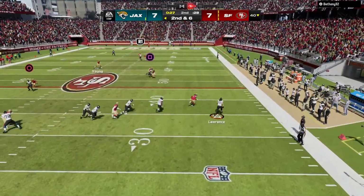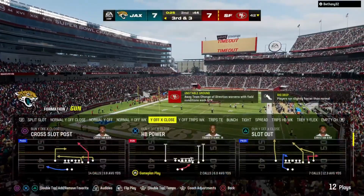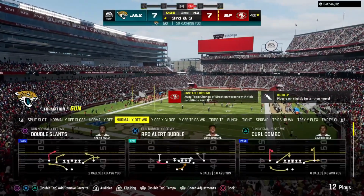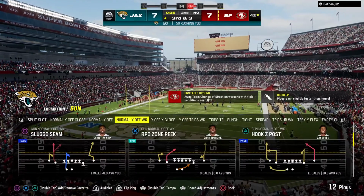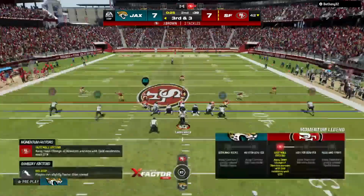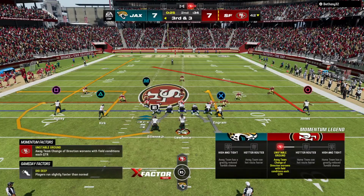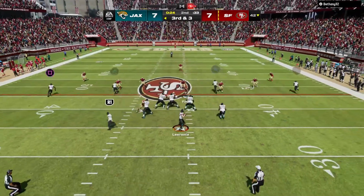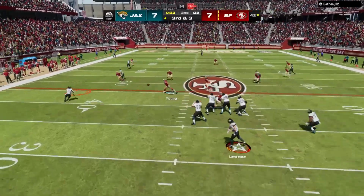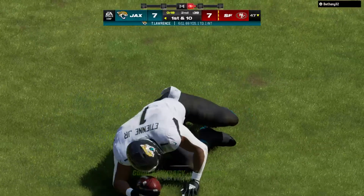Flush to his right. And to the 42-yard line here and brought down there. The Jaguars now will use the last of their timeouts. And with halftime on the horizon, they'll be out of timeouts from here forward. Here's 3rd and 3. Now Lawrence. He's going to get that to his running back out of the backfield.